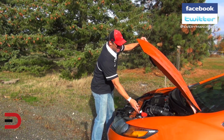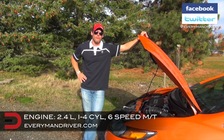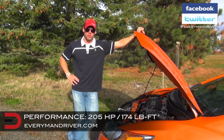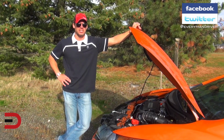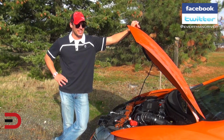Regardless of which body style you go with on the Civic Si, you're looking at the same engine, a 2.4-liter inline 4-cylinder, mated to that 6-speed manual transmission. This kicks out 205 horses, 174 pound-feet of torque. It is so fun to drive. You got to watch our 0 to 60 test from earlier this week. You'll see what I'm talking about with the driving excitement.